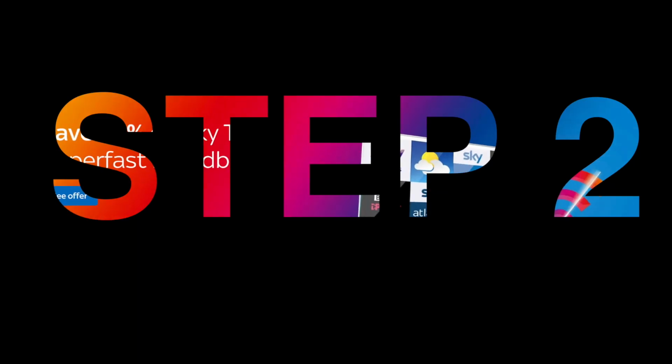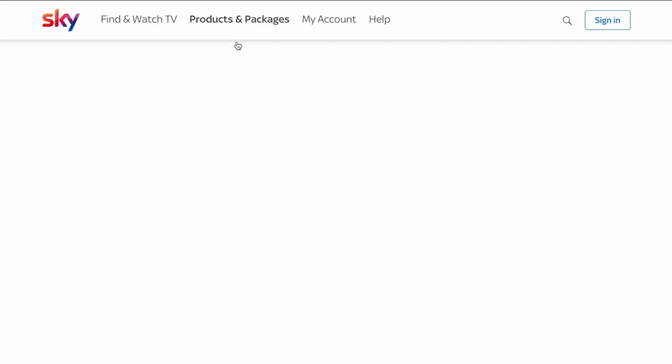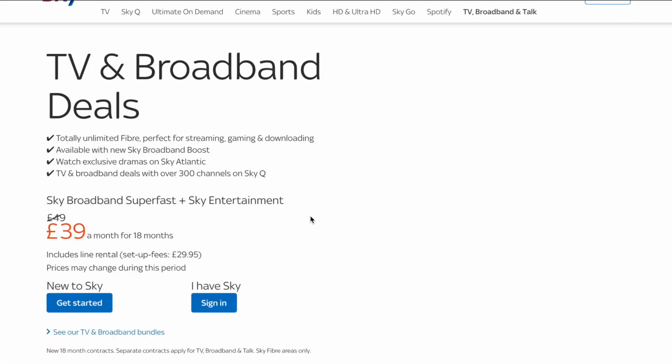So then step number 2 is, once you've written down your package that you want, or you've got it mapped out in your head exactly what you want, go to Sky. Say, for instance, you are a Sky customer, and sign out of your account, and then just go through as if you are a new customer. So you can work out a baseline cost of exactly what Sky would give it to you as a new customer. So if you're looking for TV and broadband, you need to go to products and packages, learn more, and then it will let you build your own bundles.